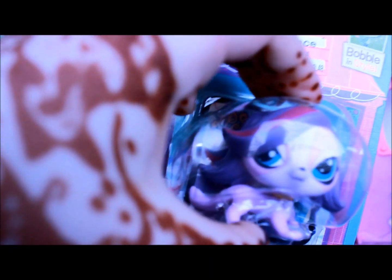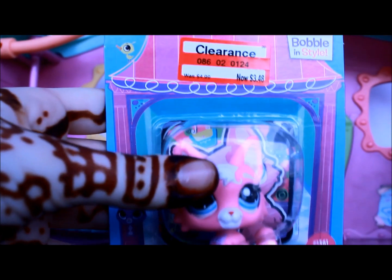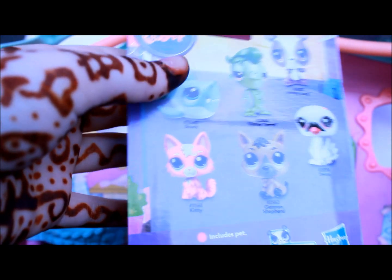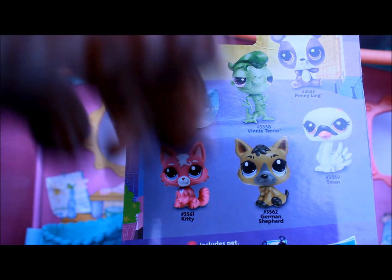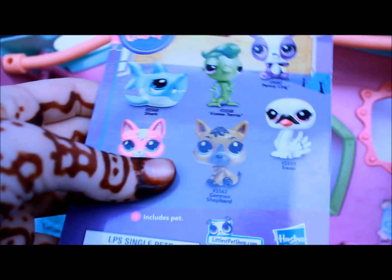I just really love Zoe. She's really cute. Okay, the last LPS I got was the little kitty, the pink kitty, which I'm so happy to have. This is also the only one of these left. Here's the back. It's different. They had this. The only one they had there was one German Shepherd and one kitty. My brother Zach got the German Shepherd, and I got the kitty.